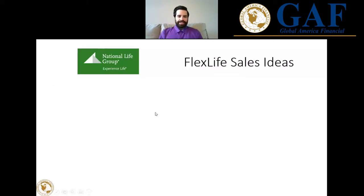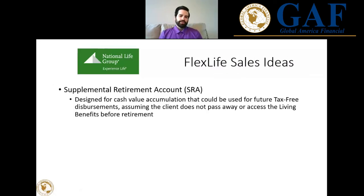All right, so different sales ideas. Number one, supplemental retirement account, the SRA. We've talked about this, the tax-free retirement. It's designed for cash value accumulation. That is what this IUL is designed to do, so that we can use it for tax-free disbursements later. That's assuming the client doesn't pass away or access the living benefits, because if either of those happen, there might not be much cash for them to access in the future.